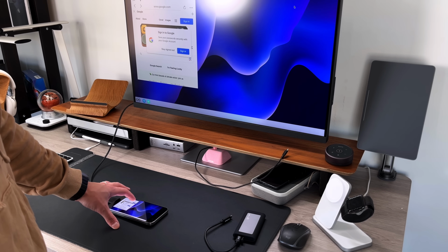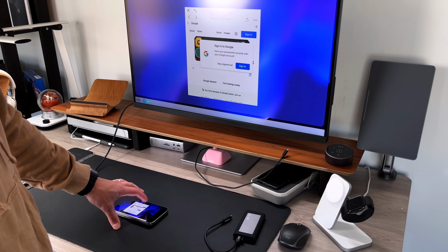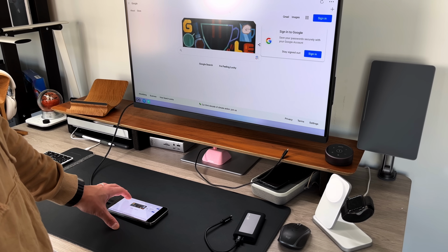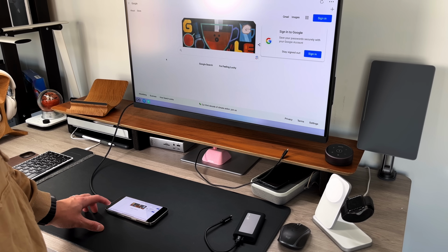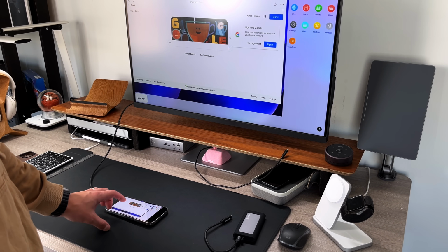Now, the charging speeds didn't change at all. We're still maxing out, I believe, at 25 watts when we're plugged in, and then 15 watts when we're using MagSafe. But again, with the iPhone 16, who's to say that Apple doesn't give us 45 watt fast charging or 60 watt fast charging? That remains yet to be seen.